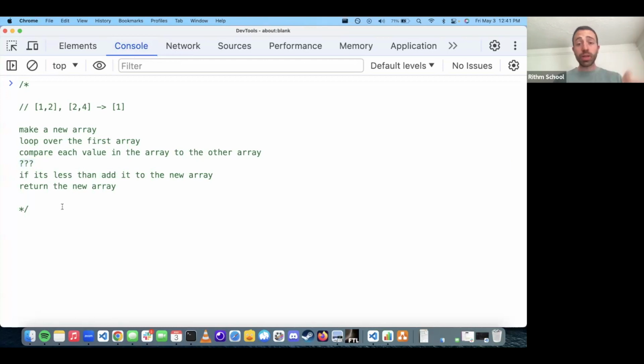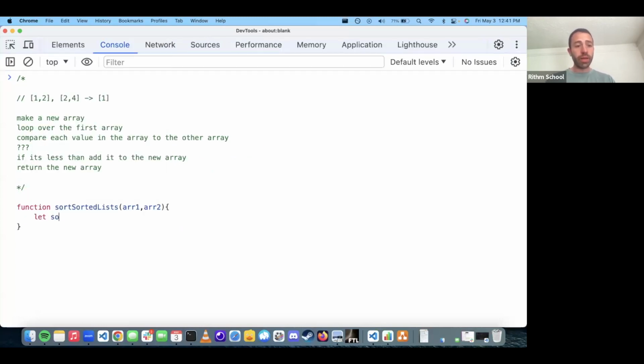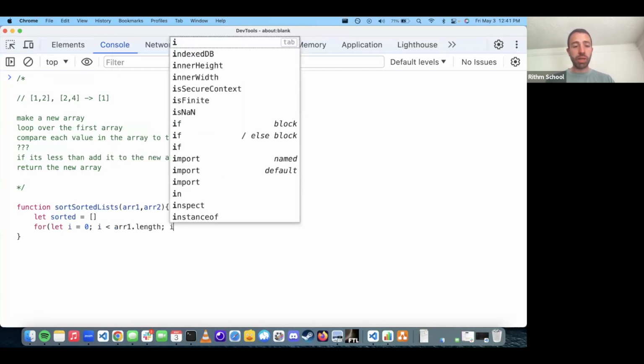In fact, even getting some code first to do what you want it to do. Because A, this is where your interviewer can help you out. This is also where you might get to it once you start getting to the code. Like the sorted lists. And now I have array 1 and array 2. And I'm going to make a new array. And then I'm going to loop over the first array. So, i is equal to 0. i is less than array1.length, i plus plus.